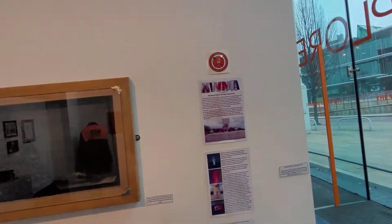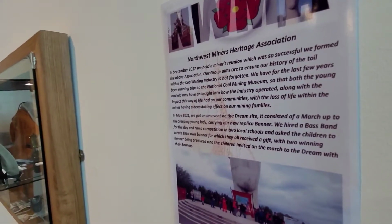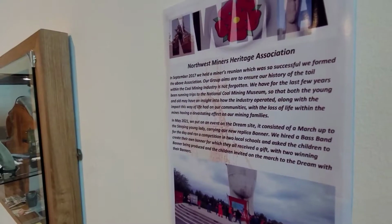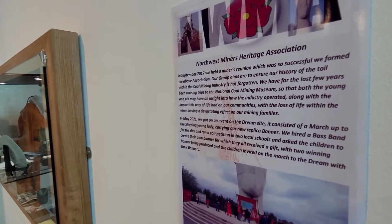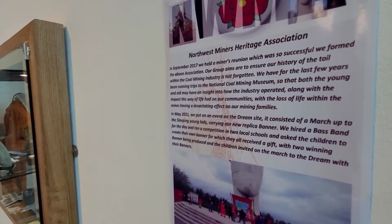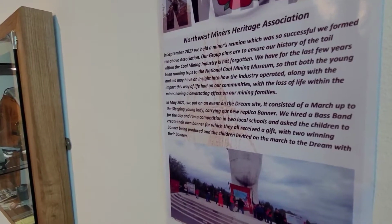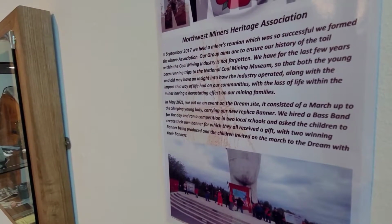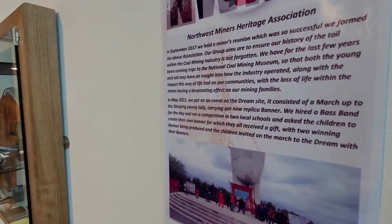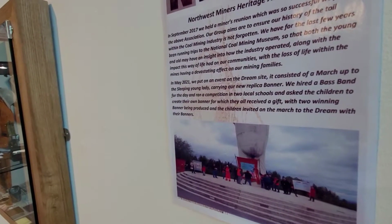We'll go over the history of the association themselves. In September 2017 we held a miners reunion which was so successful we formed the association. Our group aims to ensure that our history of the toil within the coal mining industry is not forgotten. We have for the last few years been running trips to the National Coal Mining Museum so that both the young and old may have an insight on how the industry operated, along with the mines having a devastating effect on our mining families. In May 2021 we put on an event on the Dream site.